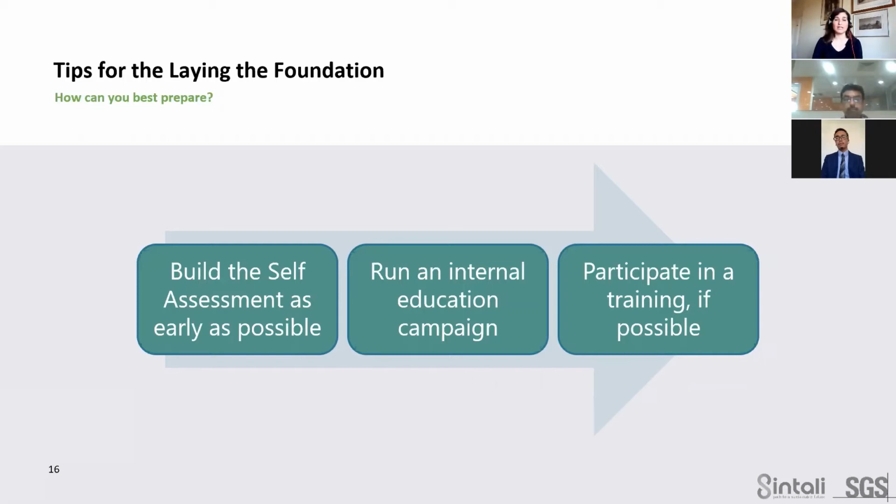You could participate in a 1-hour introduction to Edge webinar, which really just gives you the foundations of how to use the app effectively, or you could go for a more full training. But really having someone guide you through this process can really reduce the amount of time that you need. So all of that is in the beginning. This is all laying the foundation for an effective process.